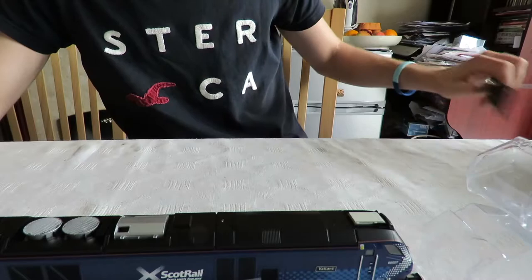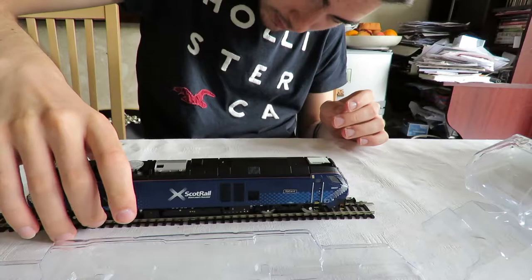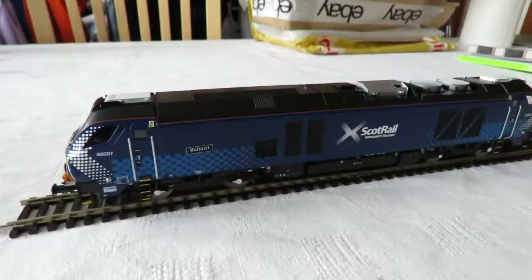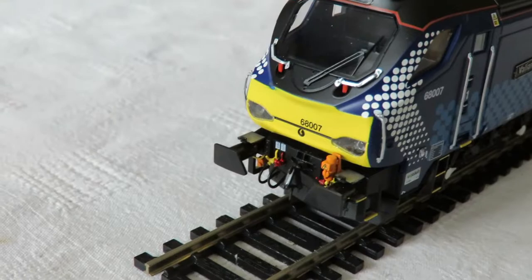So let's just get it out of the box here and get it set down on the track. Is that on the rails there? Yep. Okay, so yeah, end of the packaging there. I'm just going to flip the camera around and go around everything in some detail. Okay, so here it is. I've got it set down on a little bit of track here, but I've got to say, from initial inspection upon it, it is an exquisite looking thing.